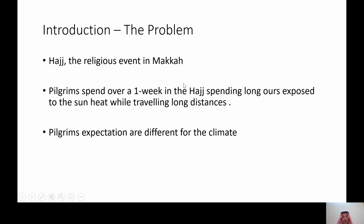The holy city of Mecca in Saudi Arabia hosts an annual religious event, which is the pilgrimage of Hajj. In 2019, about 2.5 million pilgrims visited Mecca, and the number will increase in the incoming years, according to the Saudi vision for the year 2030.